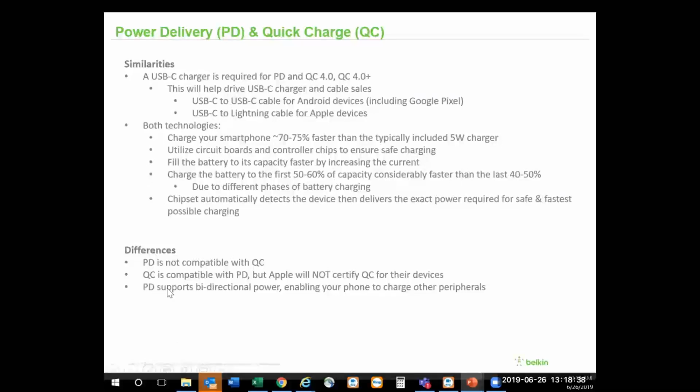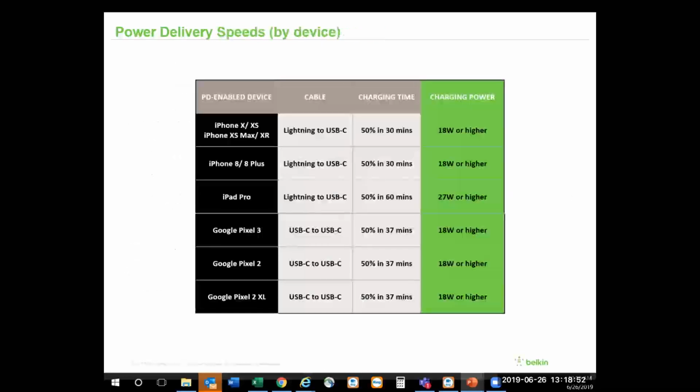So, and there are some other benefits as well. So this one is an example. Power delivery actually does support bidirectional power. So technically you can charge other devices with your phone. I haven't done that. I don't even know how to do that, but it is possible.